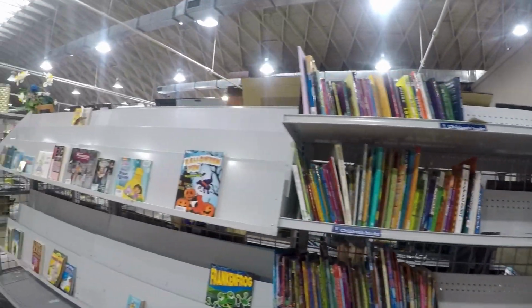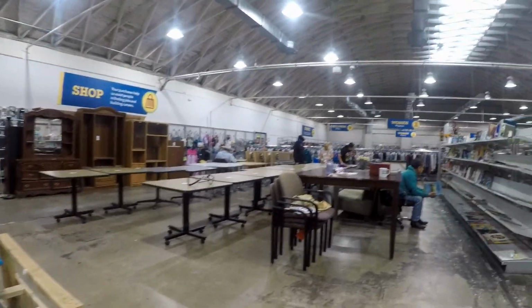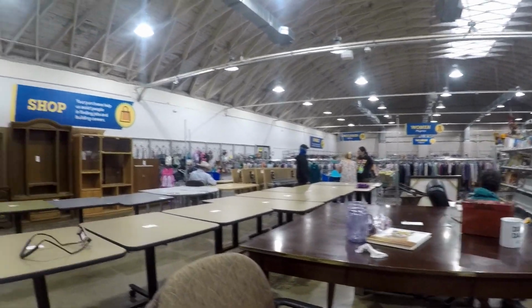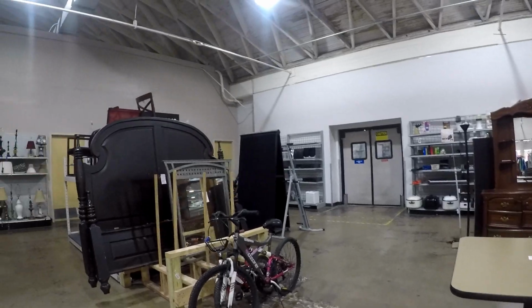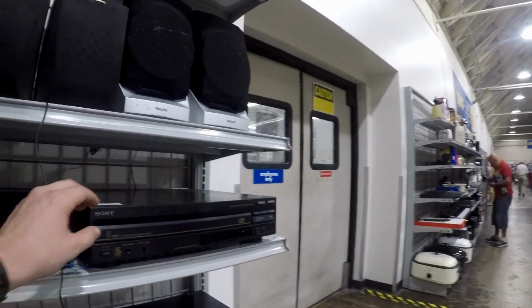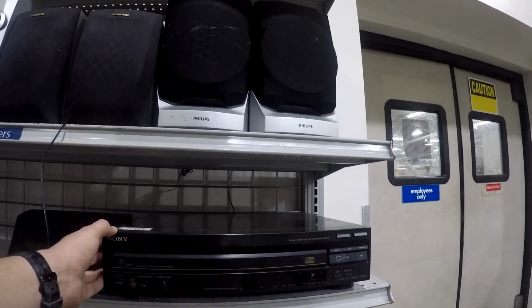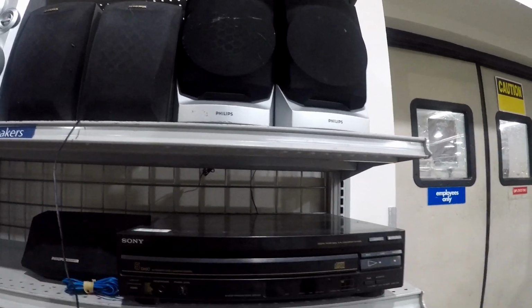I checked out the books and the different things, and again, a lot of the shelving was bare. I wasn't really interested in big furniture because that's something that would be hard to ship. But then I noticed some electronics in the corner, so I decided to walk over there and see what they had. What I saw was a Sony, some kind of 5-disc player or recorder. I wasn't sure what it was, and since it was bulky, I didn't really want to take the risk on that for shipping.